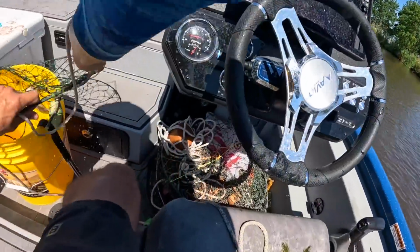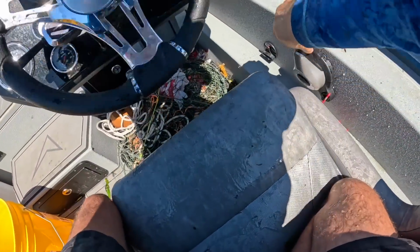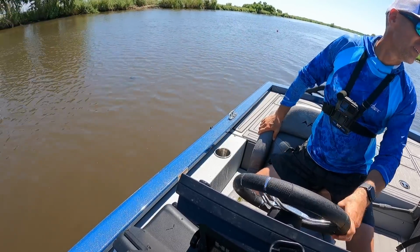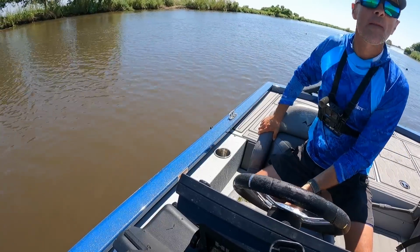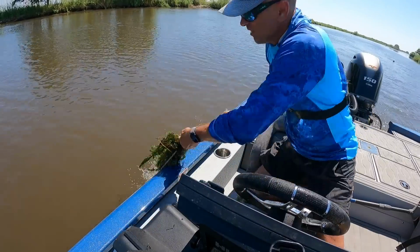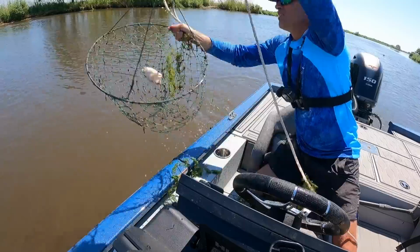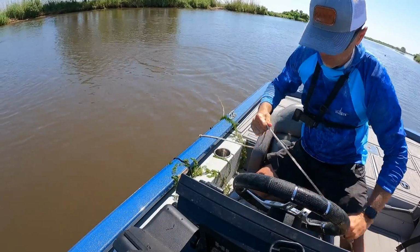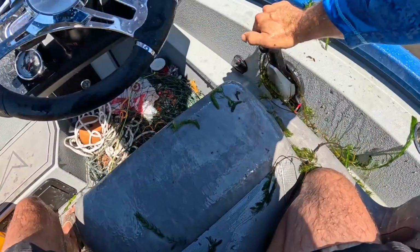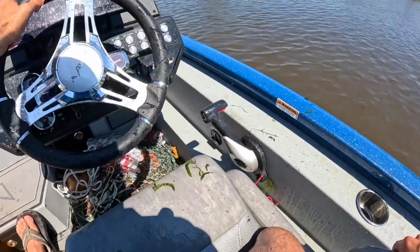All right, here we go. It's a small keeper, but it's a keeper. Some idiot put this one really close to a trap. That was dumb. Skunk. Look at the mess. All this grass. Crabbing is messy, that's for sure, particularly when there's a lot of grass around.